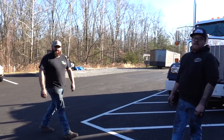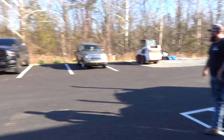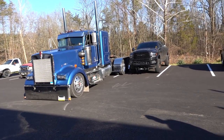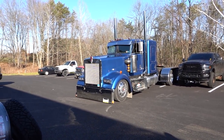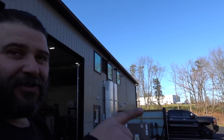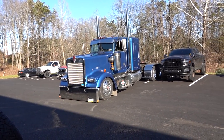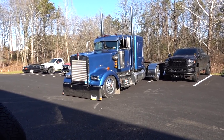Man, that's pretty low for ride height, isn't it? Like normal ride height? I mean, obviously that's on the ground, but. Yeah. You need that. Mark's over here yelling at me that I need that. Yeah, I know.